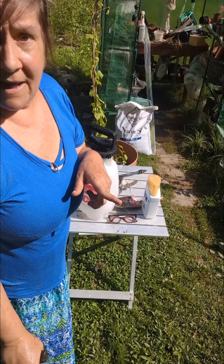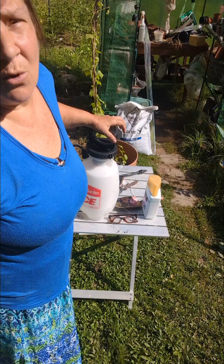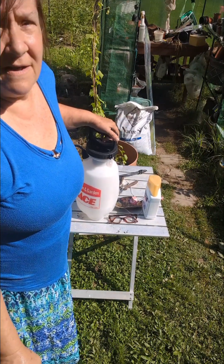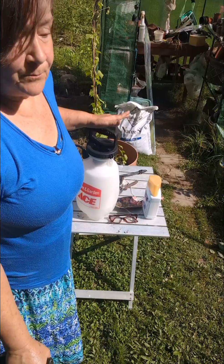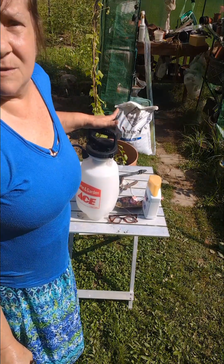It is looking better, but I'm going to treat it with this too. I did try some neem oil. I did not find that, it was okay. I think the copper fungicide will do better. So I'm going to mix this up, and I'm just going to go around and spray.